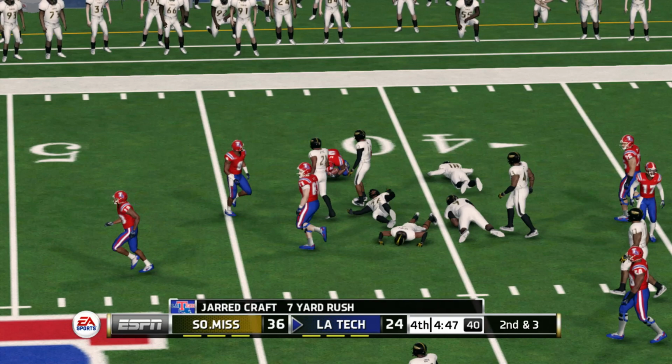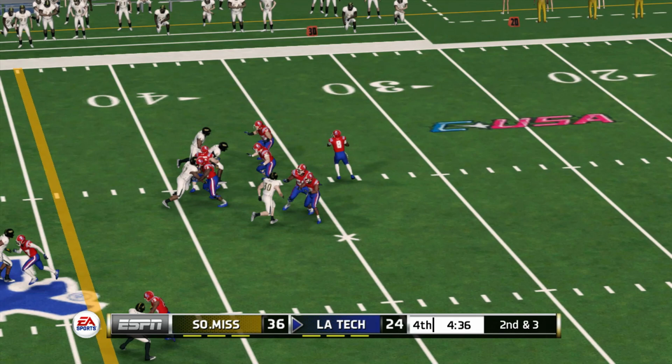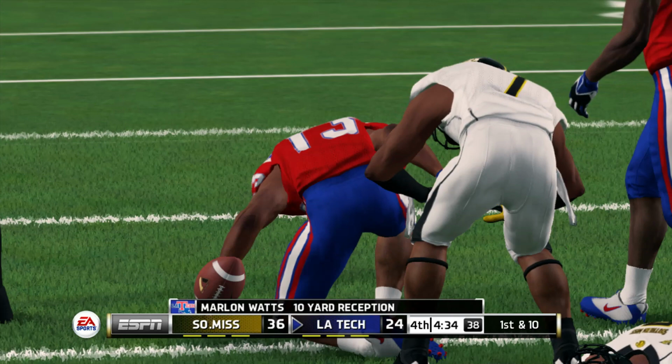Run up the middle. That's a gain of six on the play. That'll bring up second and three. 26, Mike. Check three, and he's immediately tackled. Armstrong on the tackle.